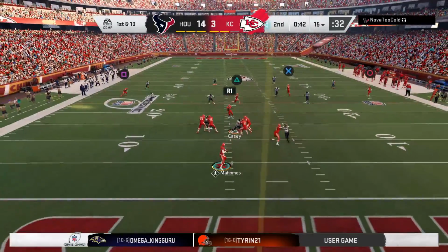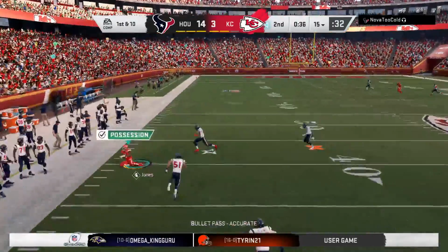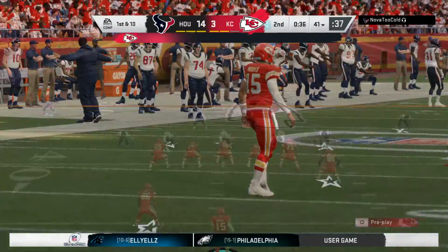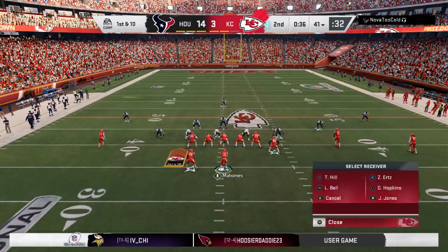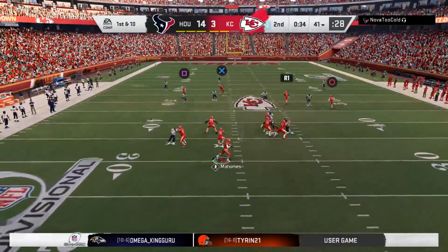Throwing on 1st down is Mahomes. This complete to Jones. And past the 40 before he's out of bounds. 25 yards that time. This offense finding its legs now. Here's another 1st and 10. Shotgun snap to Mahomes.